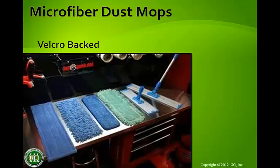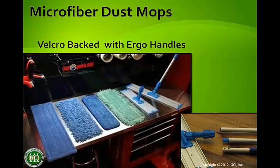Now, if you want to step up and go a little bit further, you can get the Velcro back. These come on and off very easily, and along with those come the tools that have handles. The handles can come in and out. The handles are adjustable, so there's more ergonomics. We're not dealing with the same old thing, and these are much lighter than the metal frames and the wood handles. A lot less fatiguing on your employees or yourself if you're the one doing it.